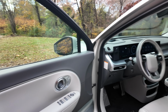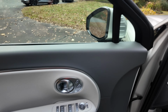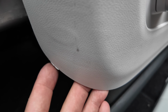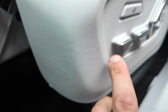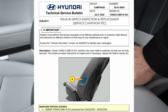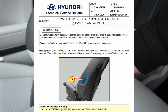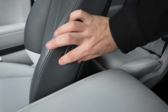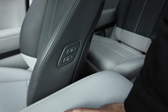Let's take a look on the inside though. Door panel feels very sturdy. Seats look good. You do have some flashing from the injection molding process here that wasn't properly removed from this piece. There has been a technical service bulletin released in relation to this seat movement switch on the passenger seat, which basically isn't stuck in too well and it can just pop out, this whole plastic piece here with the buttons. This car does not appear to have any issue. That is stuck in there pretty well.